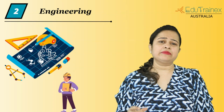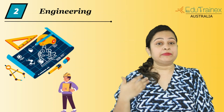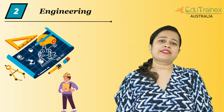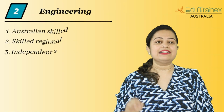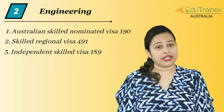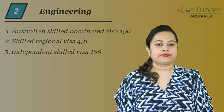Because of its high demand, international students can secure postgraduate employment to get PR in the skilled migration program. So your employment can assist you in obtaining Australia PR through an Australian Skill Nominated Visa 190, or Skill Regional Visa 491, or even an Independent Skilled Visa 189.